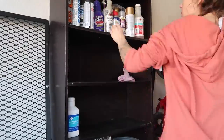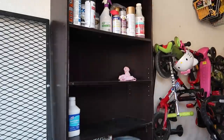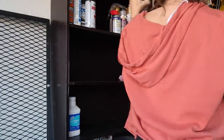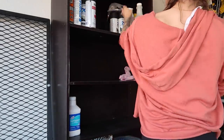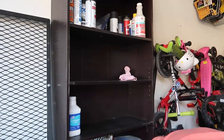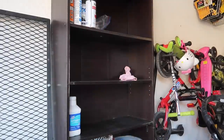While cleaning up this shelf, I was also finding empty bottles of whatever spray paint or cleaning products or anything of the sort, and going through and trying to get rid of those, and then keeping the stuff that is actually full or stuff that we will actually use. There's a ton of stuff up here that's super old, empty, or stuff that was left behind from the previous owner.